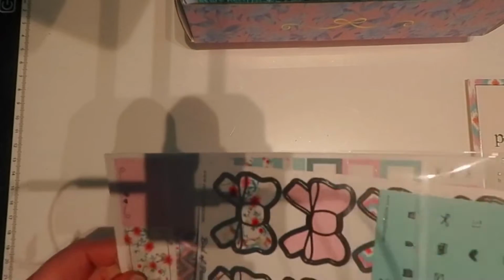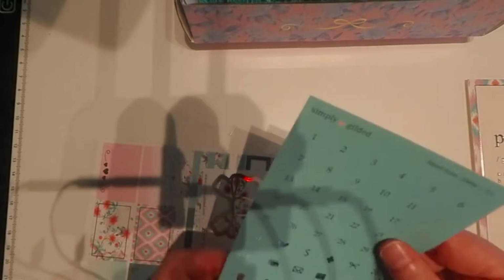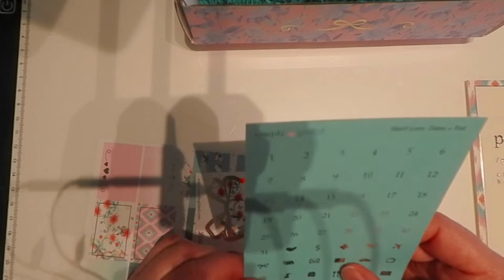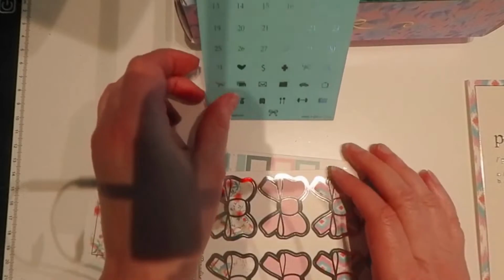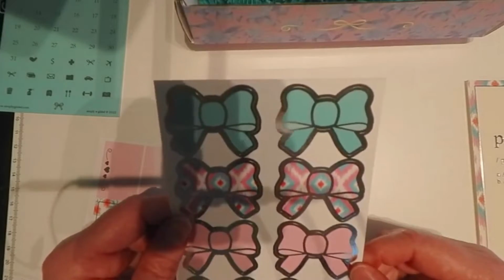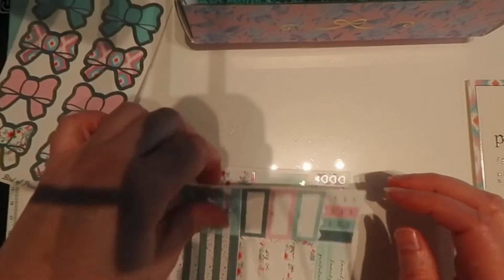Okay, let's check them out. Here we go. Here's the numbers, days of the month, and then the extra stickers like dining or exercise, a video camera, music, email, TV, traveling, and here's the big bow stickers. Those are so cute. Birds of Paradise. Oops, got my light pad on. Turn that off. Sorry about that. Try not to hit that again.